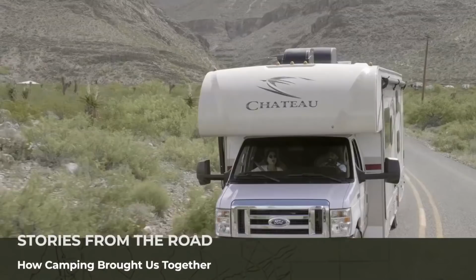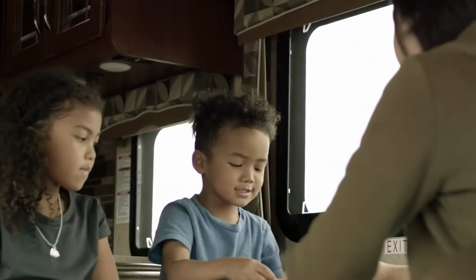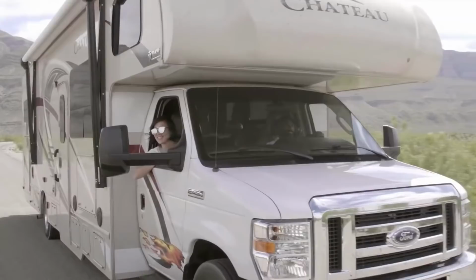The feeling of the open road, it's like an exhale. It's an exhale from the crazy pace of life. You feel reconnected with what's important in your family, what's important for you. I mean, I just had the sweetest moment watching the kids. I could feel the joy exploding out of them as soon as we strapped them in the RV. Like, I could feel it.